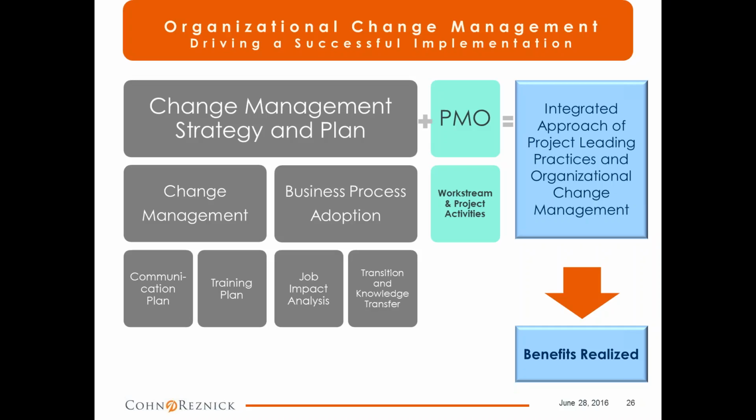It's a great way to get people up to speed and to build support for the system prior to its cutover. Change management combined with a solid project management office will give you exactly what you're looking for, which is a solidly implemented system and your benefits realized, whether they be in terms of business operations or dollars saved.